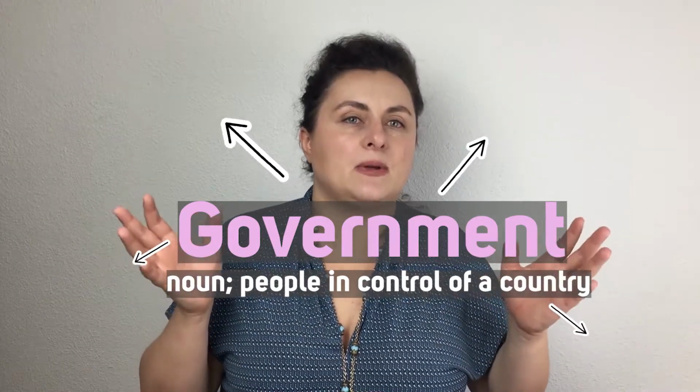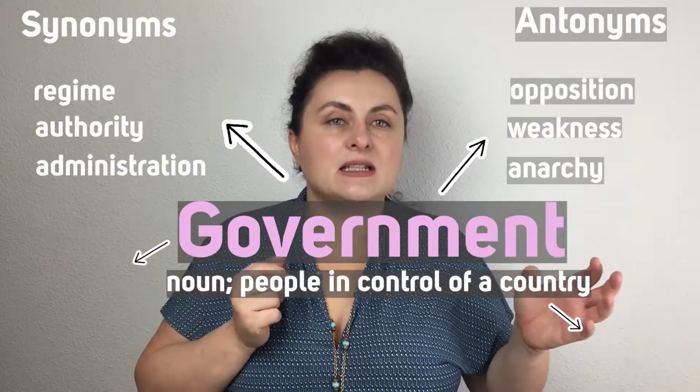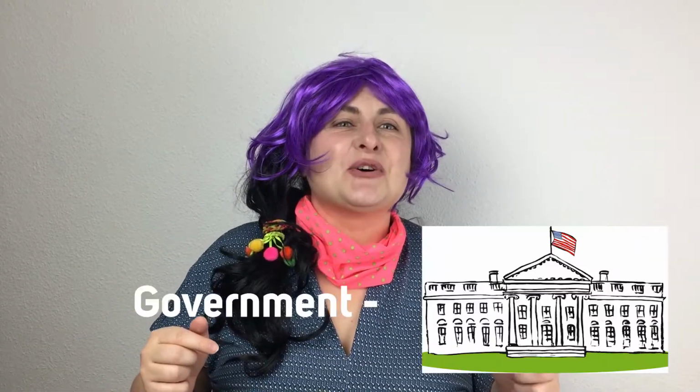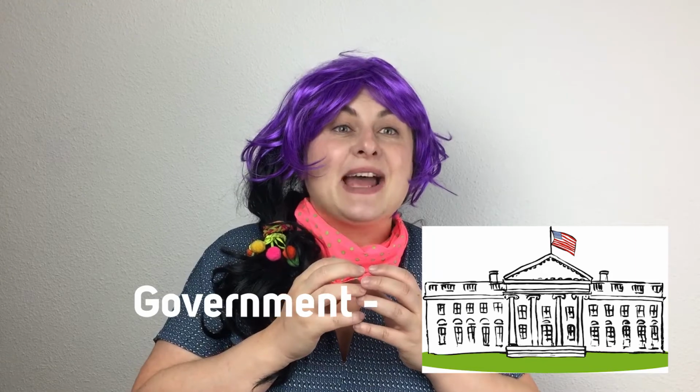Another type of word mapping is when you write synonyms, antonyms, roots, and derivatives. What? Sometimes words can be easier to remember when you deconstruct them or break them apart and look at the meaning of the resulting pieces. Okay. You can write sentence examples and draw small pictures that show the meaning of the word if you can. Our brains are specially designed to catch visual information quickly. So, make a funny picture that shows the meaning of the word you want to remember, and you will remember it.